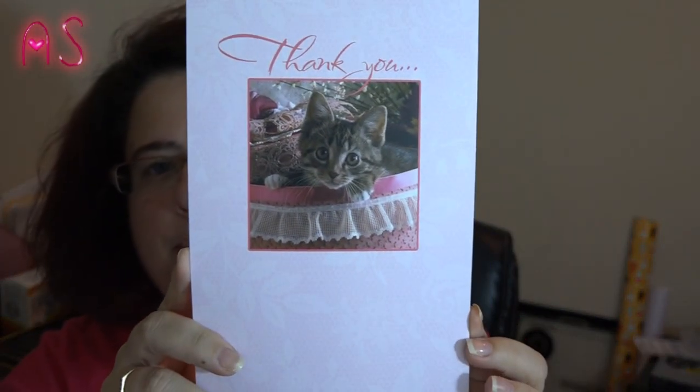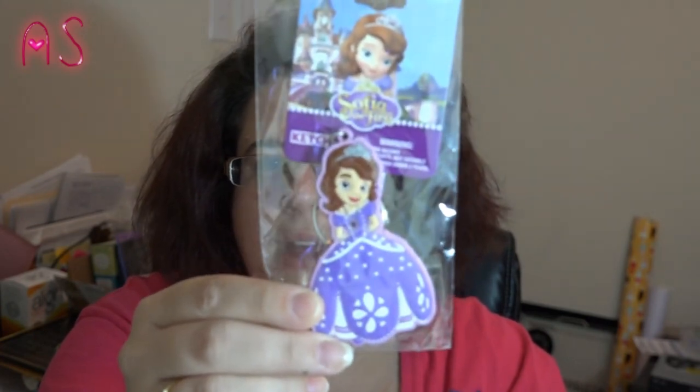And Lily picked out a thank you card with the little kitten on it. She picks her cards out. So that's going to go to someone. Oh, here's the other Sophia. And that one's for the mama.